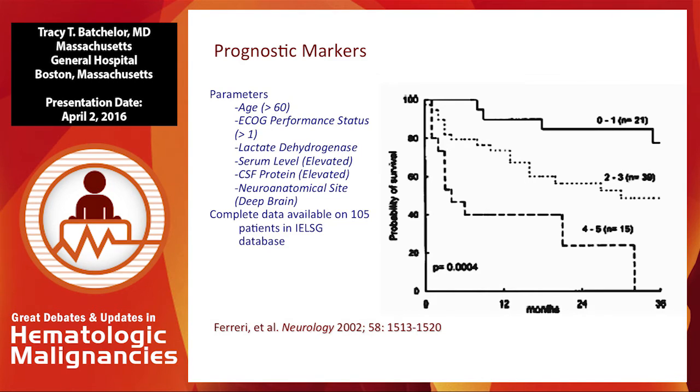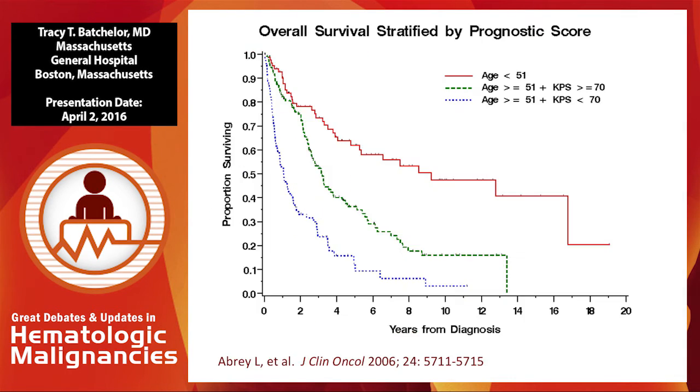They had a complete data set in over 100 patients of all of these, and you can see if you had 0 to 1 of these negative markers, you had a 90% 3-year survival. If you have 4 to 5 of these markers, you have a 0% 3-year survival. So it really does stratify patients. Problem is that requires a lumbar puncture, CSF protein, and not every patient can have that.